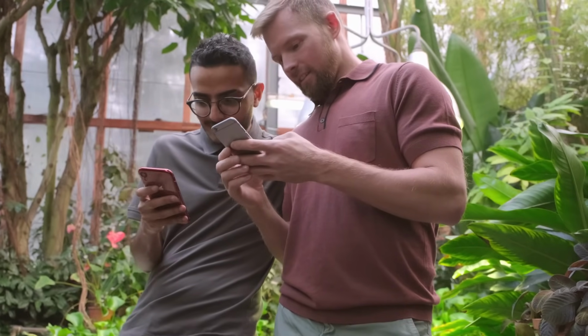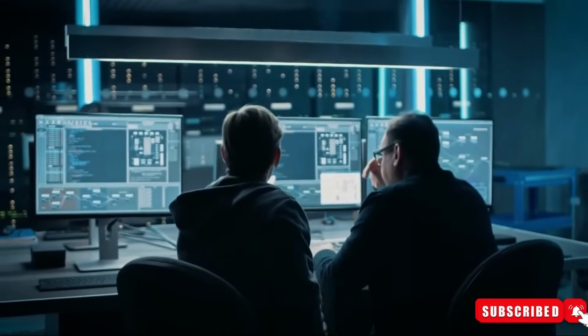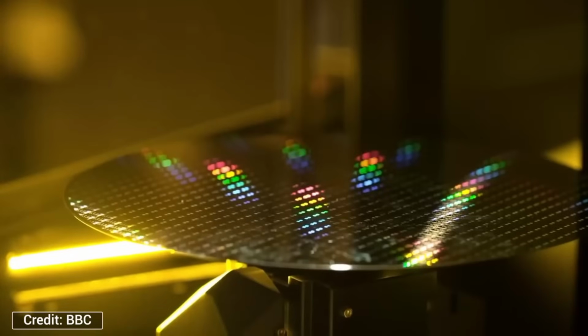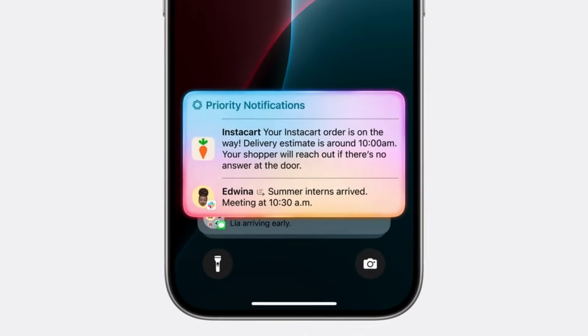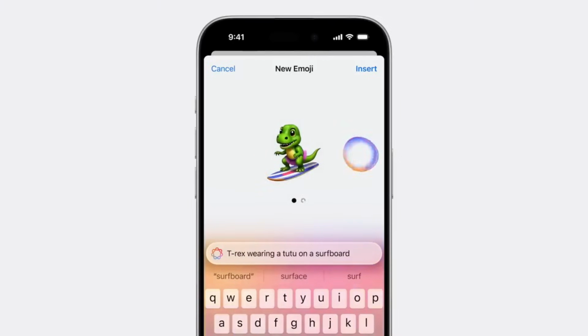Furthermore, the last-minute leak reveals a big leap forward for Apple in terms of power and efficiency. The company is gearing up to introduce the iPhone 16 with the A18 chip, built on ARM's V9 architecture, which promises significant performance improvements and advanced AI capabilities. These new AI-driven features include a smarter version of Siri and the ability to generate custom emojis.